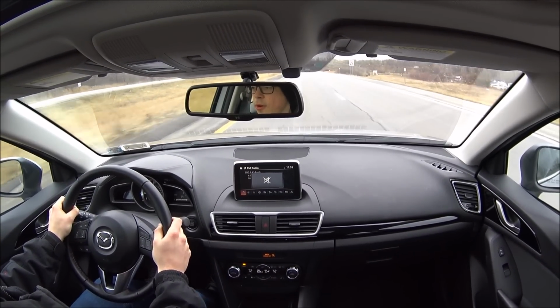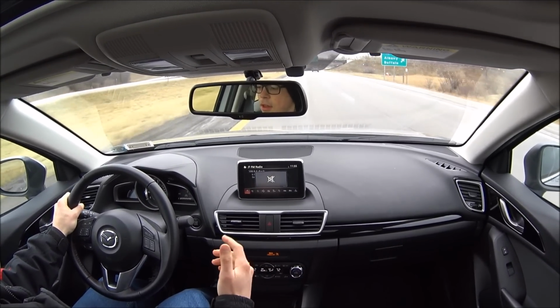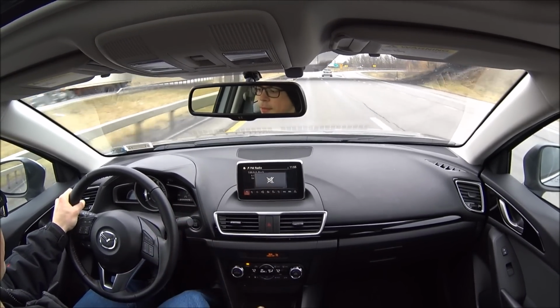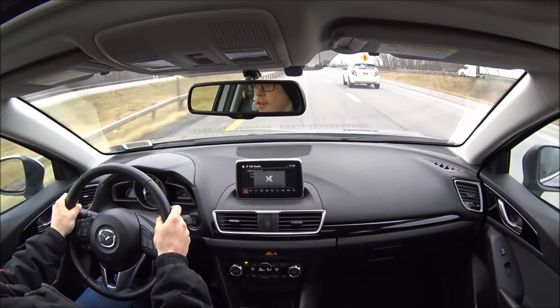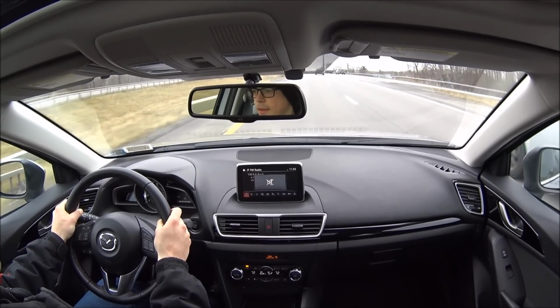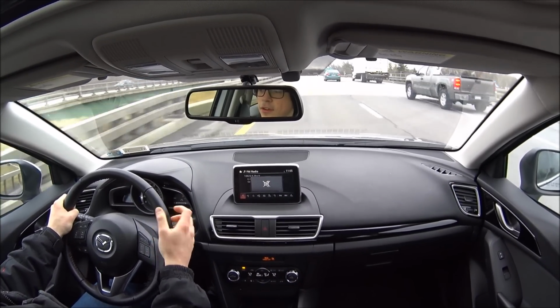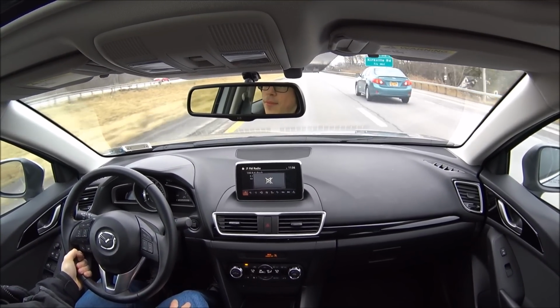Whereas I've noticed in this one, if I want to go anywhere, if I drop to 5th, still almost nothing. Drop to 4th, then we get a little bit of get up and go. 3rd? Nope, can't do 3rd. So it seems like past 80 miles an hour, this car doesn't have much to give. Up until then, it's not bad.